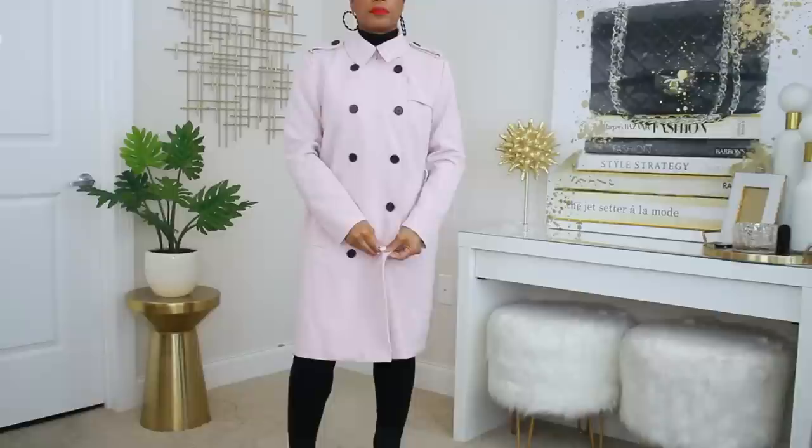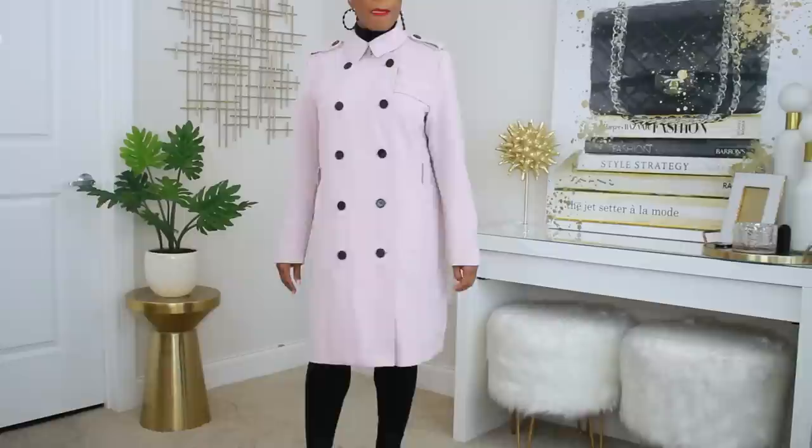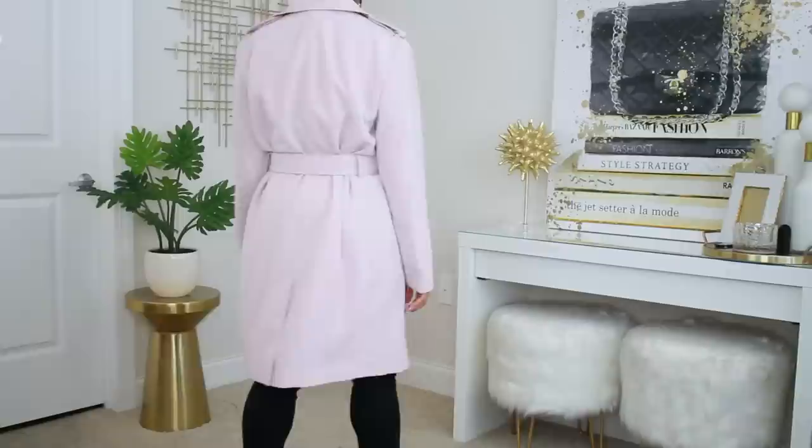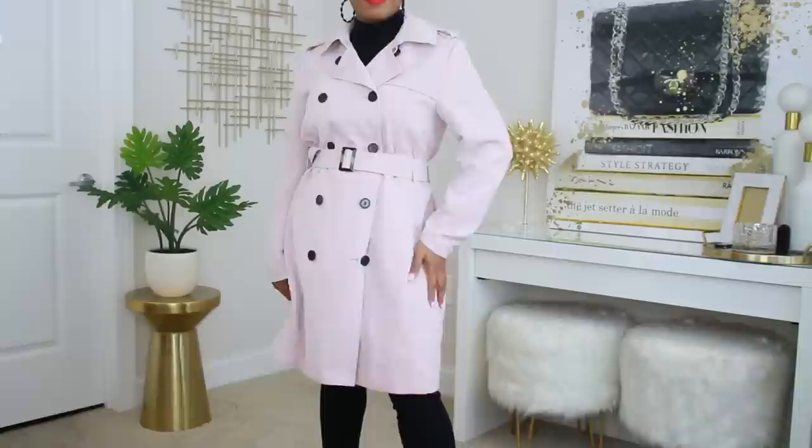It also has the buttons inside, and it has the traditional trench coat button style in the front. So it's going to button all the way down. And I do also like that it has these little elements on the shoulder, which gives it a little more something so it doesn't look so plain. And I also really like the belt. I think the belt is well done in that the width of it is perfect for this kind of jacket. When you button it up and fasten the belt and tuck it very neatly, it looks so nice and so put together.